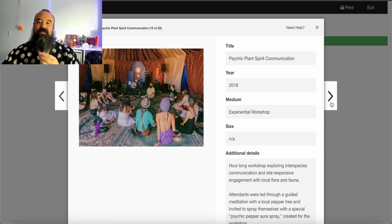And this was a workshop that took place at an event called Desert Days, which happens out in the desert. It's a psychedelic rock festival, and I thought it was really exciting to see my work in this type of environment. And for this project, we connected with some local plants. There was a local pepper tree that I invited folks to connect with, and then we had space to process and share what came through for us. And it was a really beautiful event, and I'm really proud of this. And I see it again as a big part of my practice.